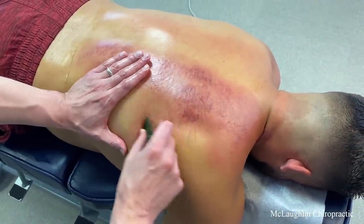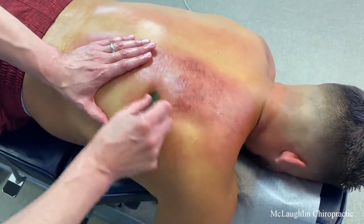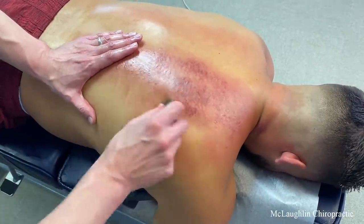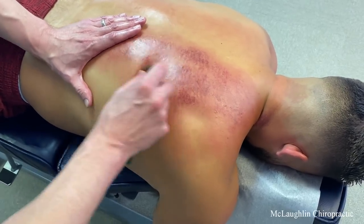So my mom has the same issue. But she started doing dry needling as well, on top of going to the chiropractor and all that. And she said that helps very well too. Yeah, blood flow.